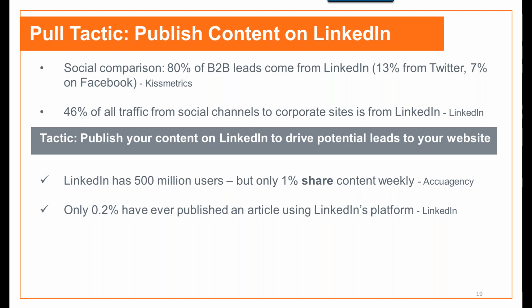So doing this effectively is really a great idea for you to develop your business on the pull side like this. And publishing content is one of the first things you really need to be looking at doing to be able to drive leads to your website. And as indicated there, take a look at this. There's only 1% of that 500 million that are sharing on any consistent basis, in this case, weekly. And even smaller, 0.2% of that population have ever published an article in the LinkedIn platform. That is minuscule. So you can look like an authority if you start putting articles out there, especially around the commercial subjects that we're talking about. And by the way, we are a good resource for that for you. You just need to check our marketing section of our website.